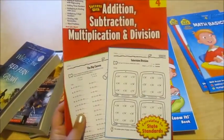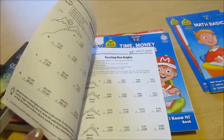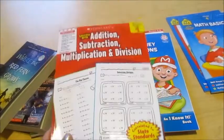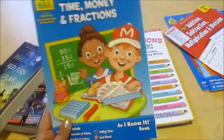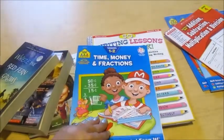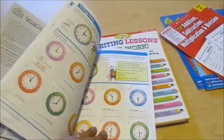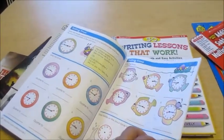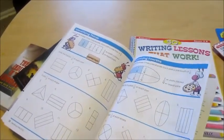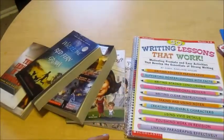And then this right here is also a refresher. So we have that book and this book, and it's basically the same thing, just refreshing addition, subtraction, multiplication, and division. He has learned multiplication, he hasn't learned division, so that's what we're working on at this moment. This one says grades 1 through 2, but I want to refresh on change and money because we haven't worked on it in a long time. And then time. And then back here is the beginning of fractions. Not like adding fractions, just beginning to learn about fractions.